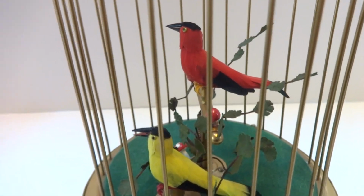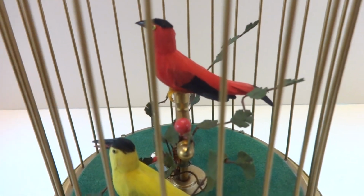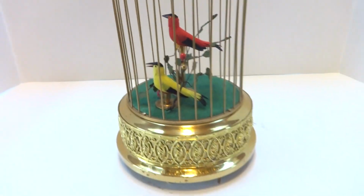So in summary, a vintage Karl Griesbaum double singing bird cage crafted in the late 1950s, early 1960s.